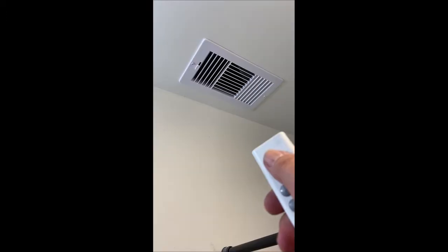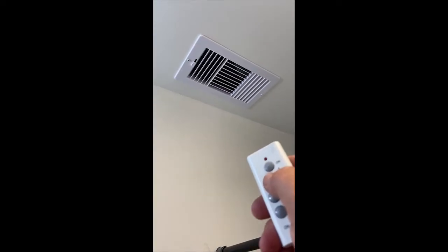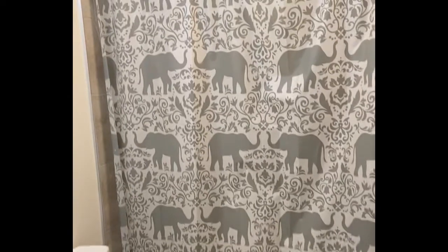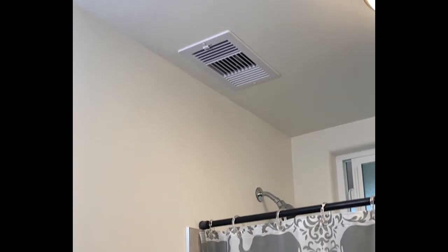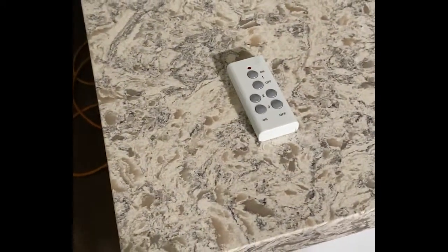Clap on. Clap off. Boom, money. All right, so my project is done. We have 5 vents throughout the house, and hopefully it's gonna cool my house down this summer. If not, then I'm gonna have to just come back and do something else.